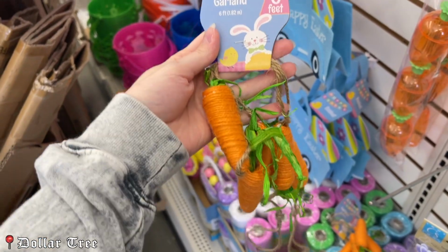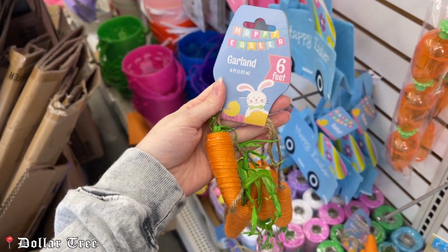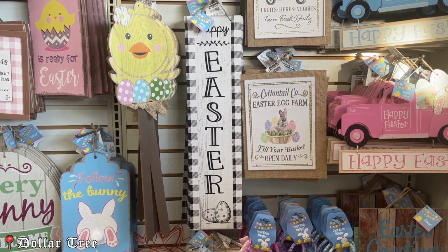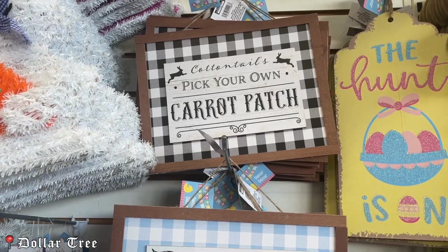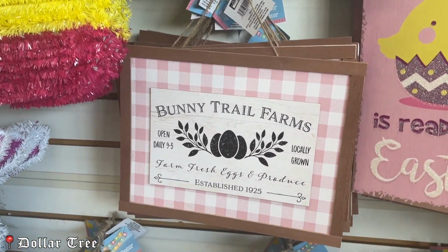They had this adorable little carrot garland. You could also paint the string black to make it a little darker and spookier. They had lots of black and white signage this year, as well as lots of cottagecore style signage.